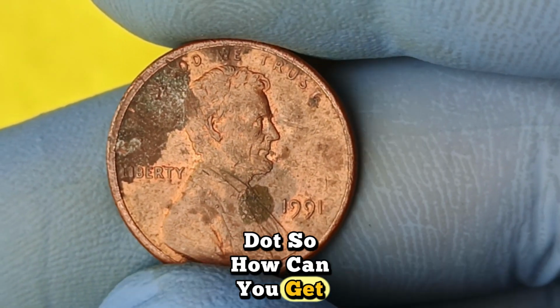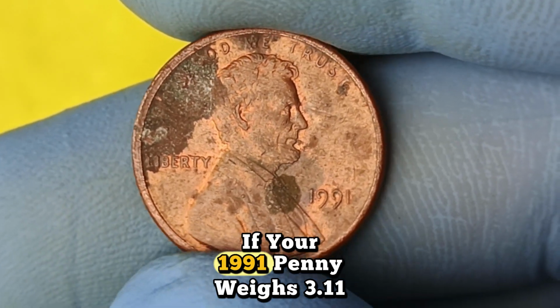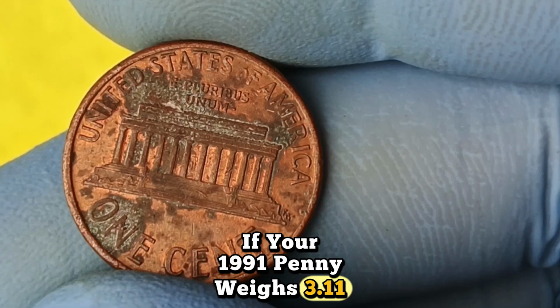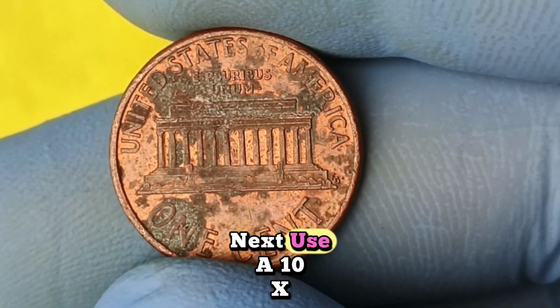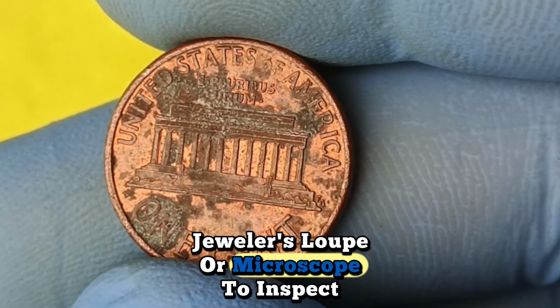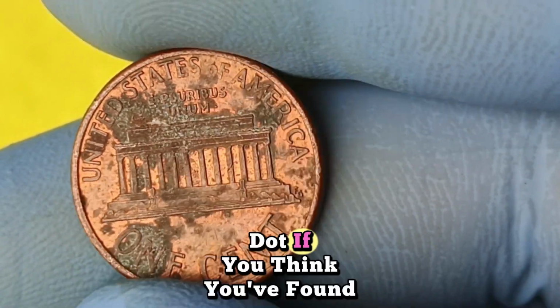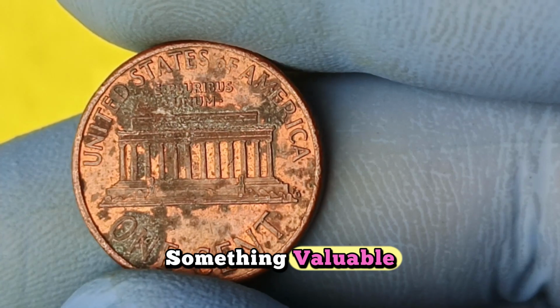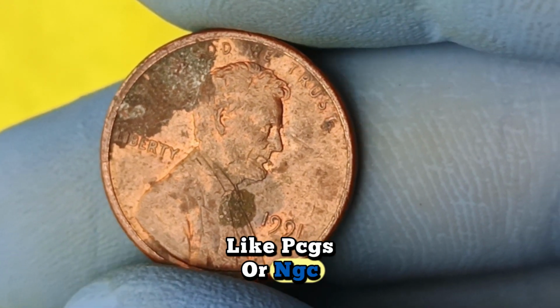So, how can you get started? First, grab a scale. If your 1991 penny weighs 3.11 grams, you might have a copper planchet error. Next, use a 10x jeweler's loupe or microscope to inspect for doubling, die cracks, or other oddities. If you think you've found something valuable, submit it to a professional grading service like PCGS or NGC.